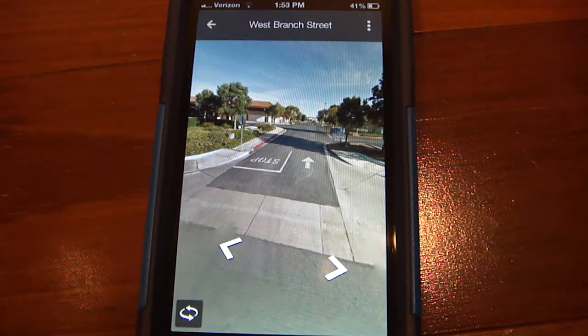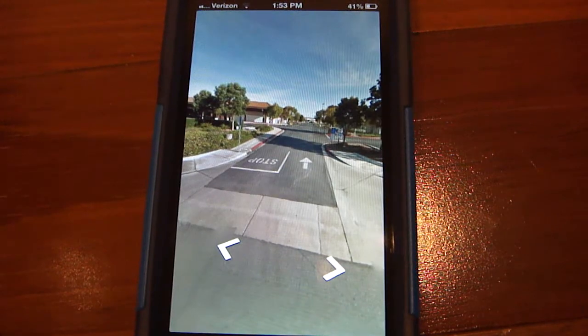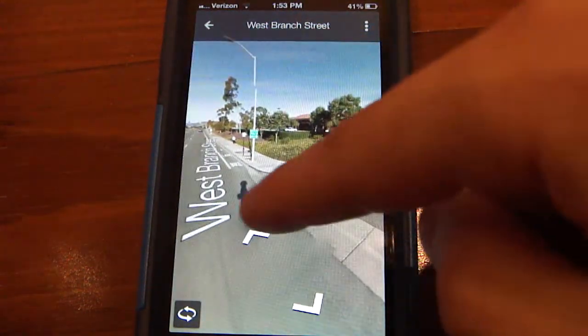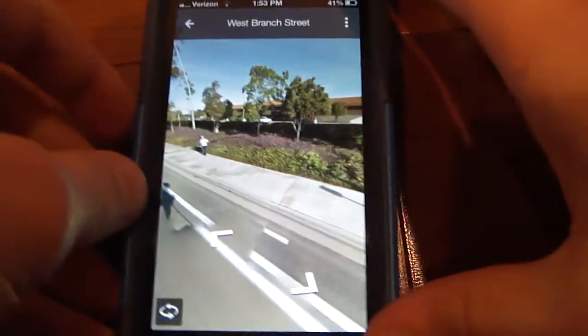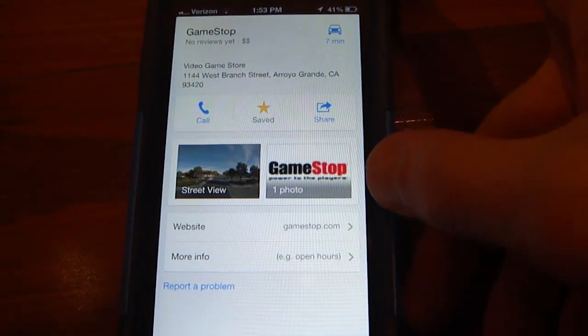And it is pretty useful. So when you're driving down the road, you can turn your iPhone or device to wherever the location is. You can see the location via Street View with your gyroscope, so it's pretty cool. And then of course you have the arrows, which you can move down the street and look at more locations. Whoops, kind of moved the thing there. Okay, and then of course you hit the arrow to go back to the menu.